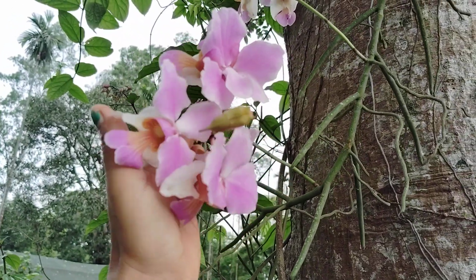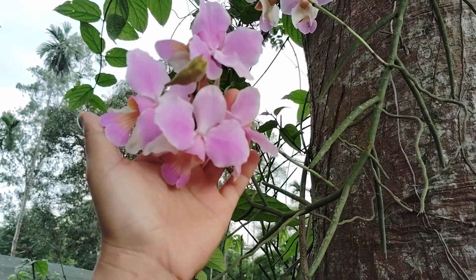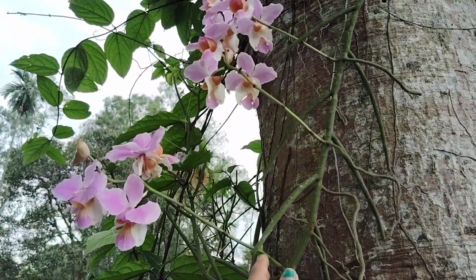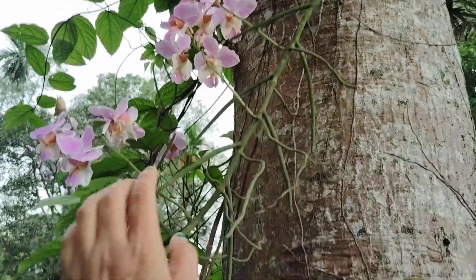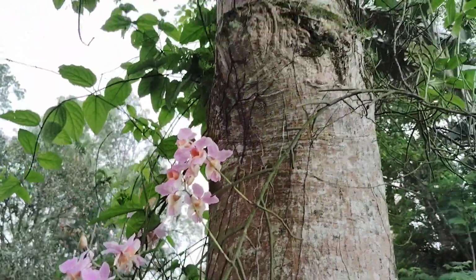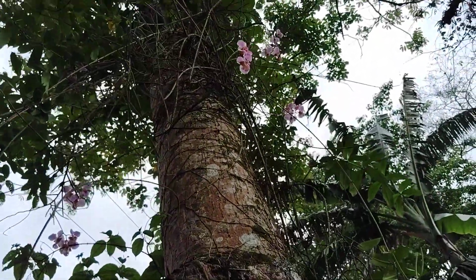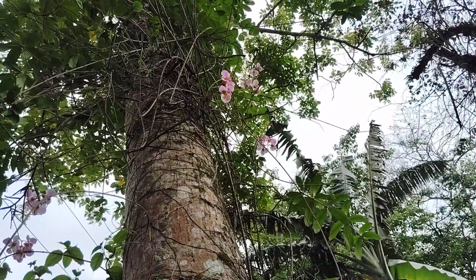Pretty much color, no? Oh, gorgeous. 1, 2, 3 stems. And the bulb also. Can you see that?